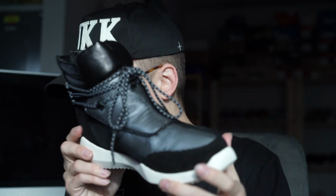Now, if you are not worried about keeping them clean and you think that you are able to keep white clean, personally, I would recommend the white over the black. The different shades of white just look insane to me. But for me personally, I was really worried about keeping the mesh clean. Because of that fear, I had to get the black. But honestly, the black is still such a dope pair. Just look at how these things shine.